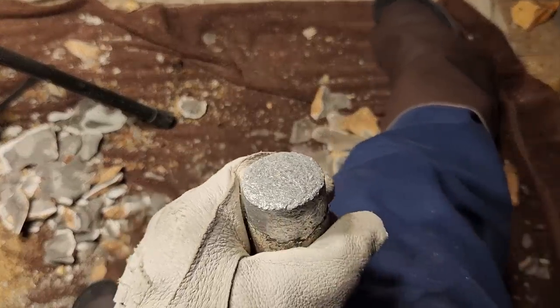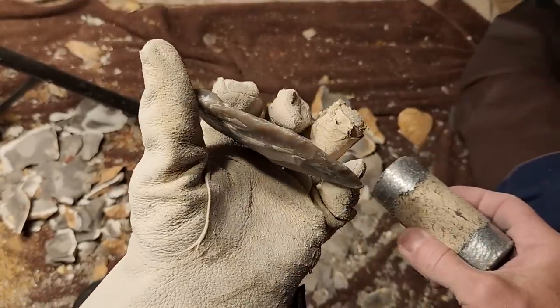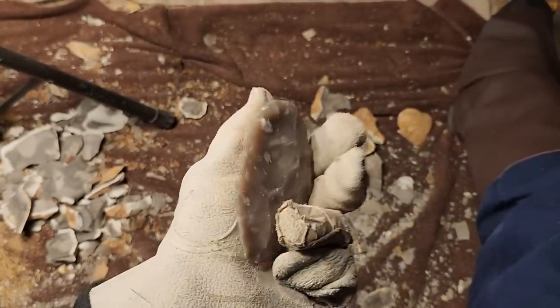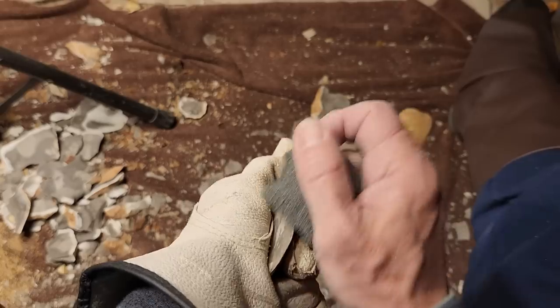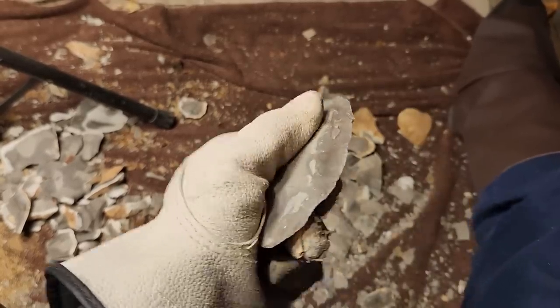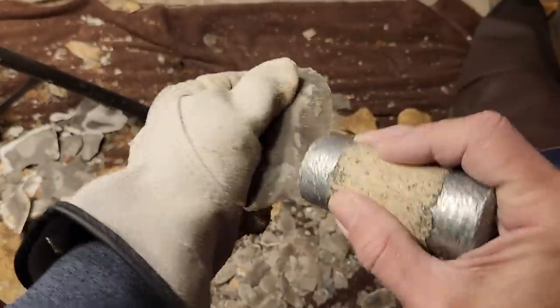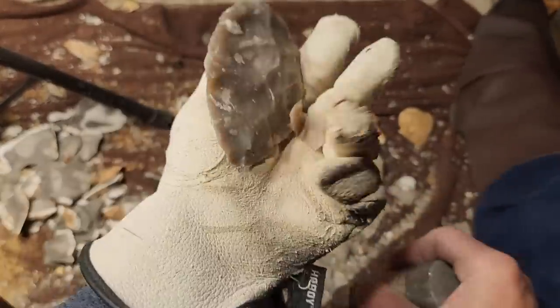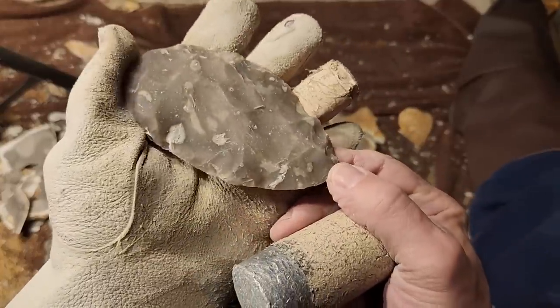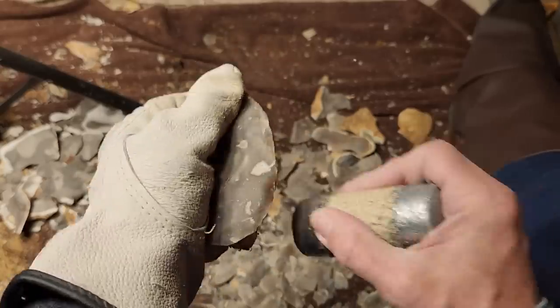I do have my sander set up, but I don't want to blast out somebody's ears that's using headphones right now. So I'll just continue to use this. Yeah, it feels a little bit better. See, for some reason, the Texas chert doesn't like the rough billet.